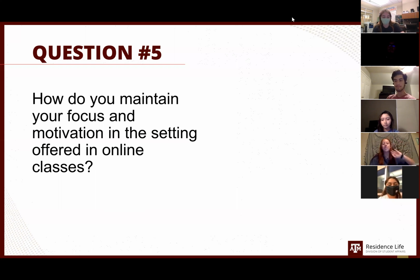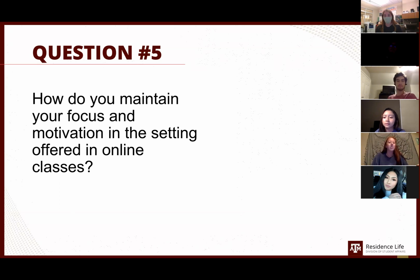I have something else to say on this too. You should be interested in your classes. I'm assuming everyone here is a freshman. If you are not interested in your classes and you are doing poorly, you may or may not be in the right major. My friend was doing very poorly in his classes. He never wanted to go. He talked to his advisor, and it turns out he was in the wrong major. He switched his major, and now he's doing amazing in his classes.